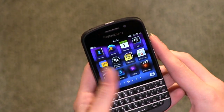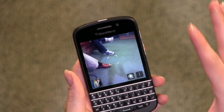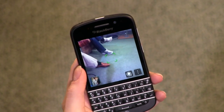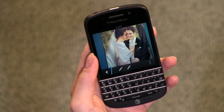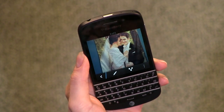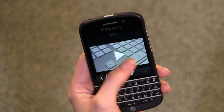The camera on this guy, though, I was messing around with that a lot. I noticed the picture quality, it's 8 megapixels, so it's not super high res, but it's pretty decent for a camera. However, in low light, it doesn't take very good pictures. They're kind of grainy. They don't look that great.